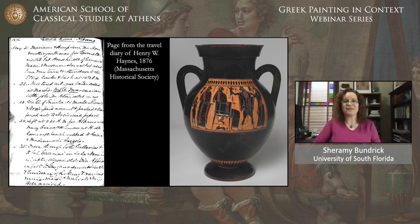Unfortunately, he does not describe this particular vase. That would have been much too easy. And in fact, he doesn't describe any of the antiquities that he bought. He simply tells his mother that he bought them. But he, in my opinion, very easily could have been shown this exact amphora on the day that he went to Corneto and with the Marzis and either bought it on the spot or while he was still staying in Rome for a few more months.